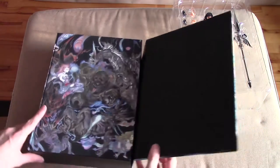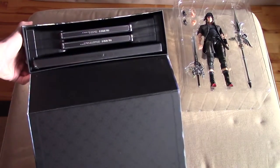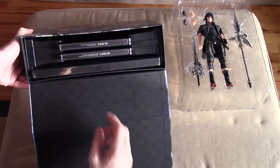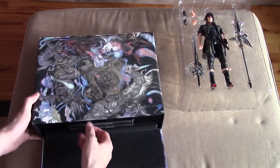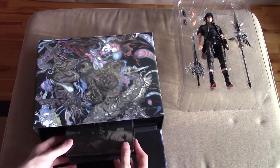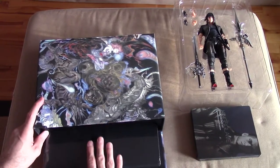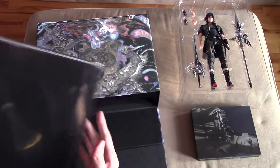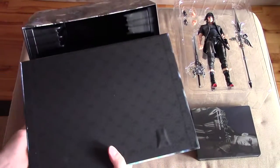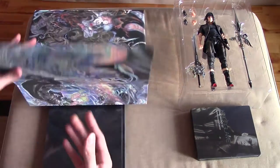Now, what's neat is if you open this, you'll see that you have two different discs and then this big giant book. So if we were to remove these, put that over there, and then slide out this giant book, which I'm sure is the art book. Just want to see if there's anything else in here, but no. And it's glued in place. Okay, so nothing else.